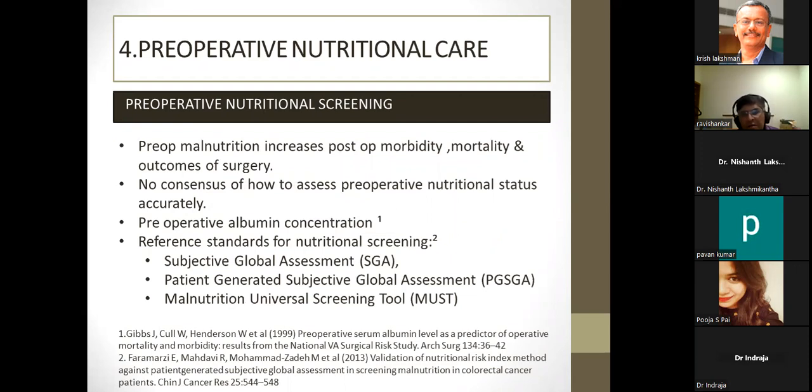So first we'll go to nutritional screening. How is preoperative malnutrition important? It increases postoperative morbidity, mortality, and affects the outcomes of surgery. And there is no consensus on how to assess preoperative nutritional status accurately. However, some papers have said that preoperative albumin concentration poses as a risk factor in morbidity and mortality.